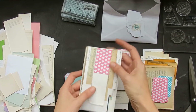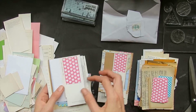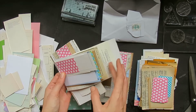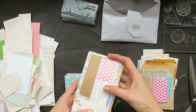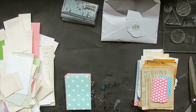There's about 10 pieces of paper in each, because if you do more it's harder to staple. I like to put the bigger ones underneath. And so I made a few and now I know what I'm doing.